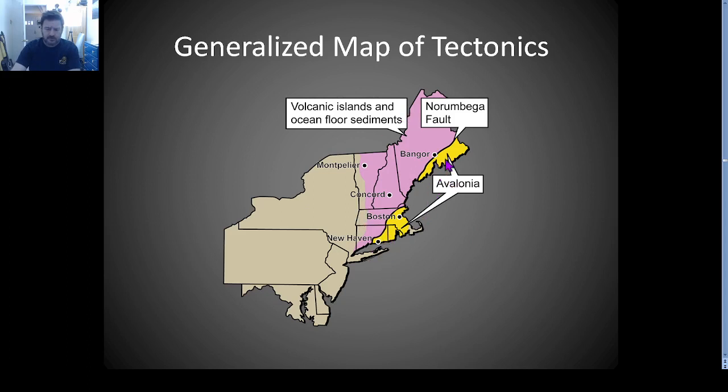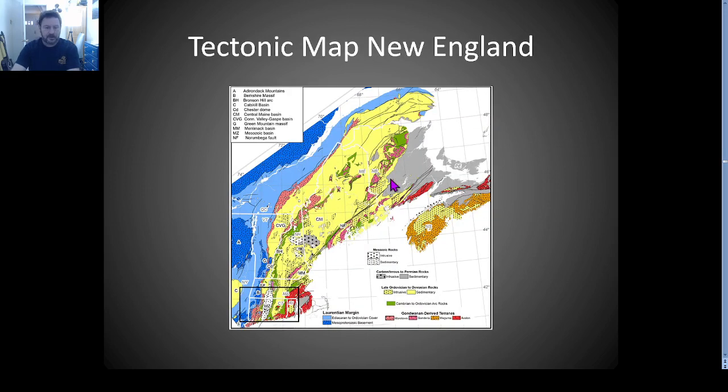So you have continental crust. You have the giant Norumbega Fault, which is essentially very much like the strike slip fault of today's San Andreas. And then everything else in here is volcanic islands and ocean floor sediments, as I said earlier. Tectonic map, just again hammering that point. Anything in yellow is ocean related. Basically, these are ocean sediments, island arcs, volcanic arcs, whatever. Anything over here in this red is Avalonia. Everything in the back here is Laurentia. Actually, this part right here is the Laurentia foreland. And then this green right here, these are all Mesoproterozoic Grenville rocks. Very much older than anything else.